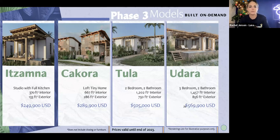If you want to upgrade and have it be fully off grid, you can certainly have that sort of system should you choose. And then the water here will be reverse osmosis per single structure. And then for the community, there is a well, and then also a water catchment system. So just some highlights and fun things to point out.